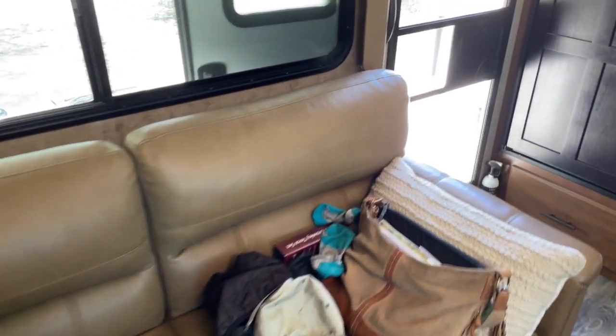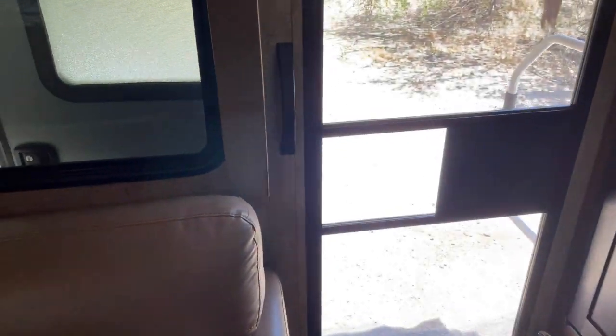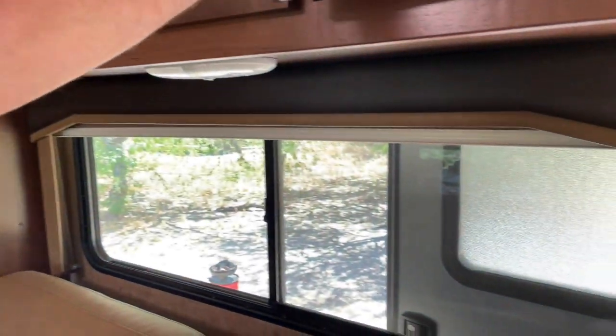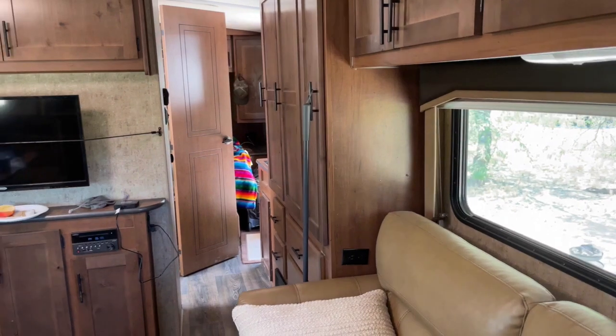Some great storage above it. Just huge, massive, giant storage space, which has hardly anything in it. As I just mentioned, we don't have a lot of our stuff here. It all is in our old camper, which is broken and not usable.